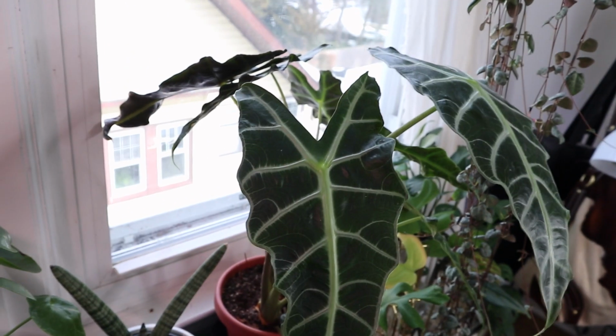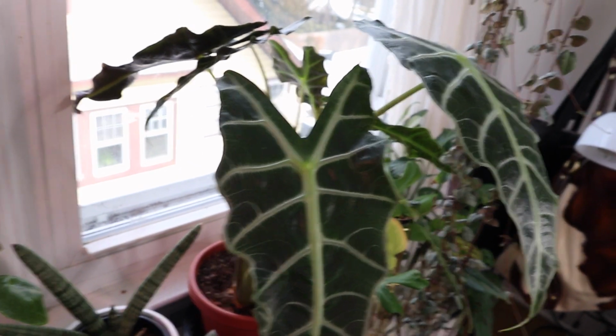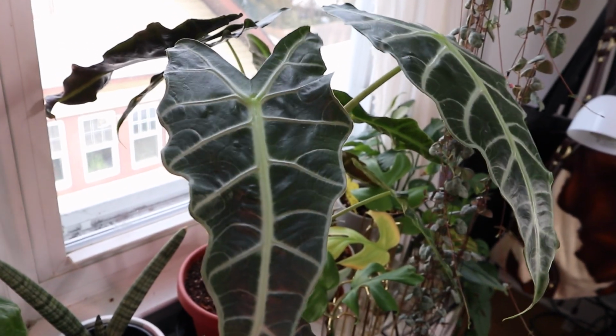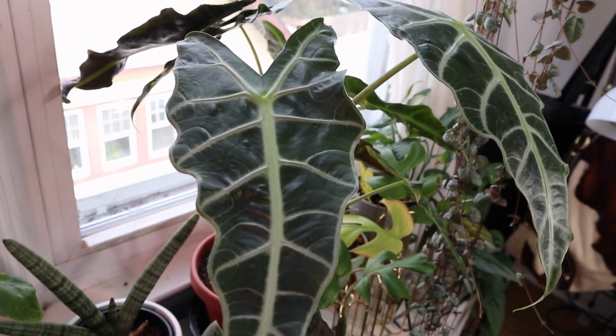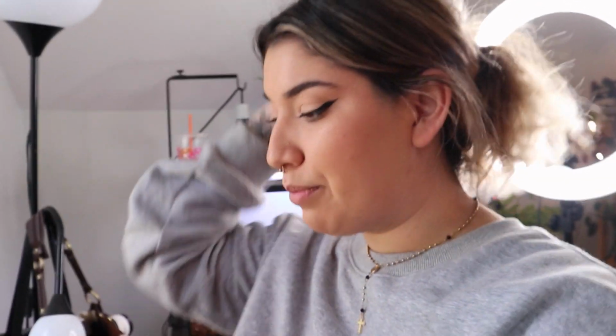This is my Alocasia amazonica, if it ever wants to focus today, tomorrow, or next week. But yeah, that's super exciting, because I have not literally gotten new growth from this in like months. Even when it was summer, I didn't get any new growth from it. So that's pretty fun and fresh.